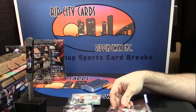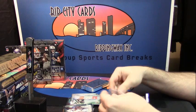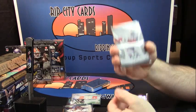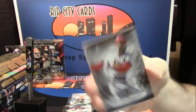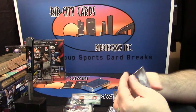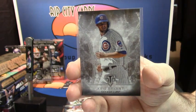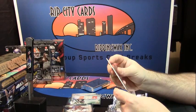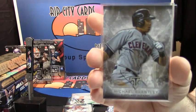I have yet to open a box that I was disgusted with. Right, straight base, Ozzie Smith for the Cardinals. Chris Bryant for the Cubs. And Michael Brantley for the Indians.